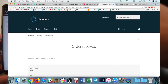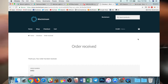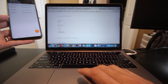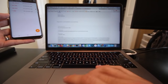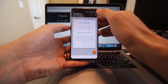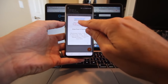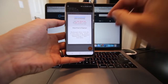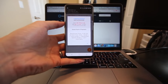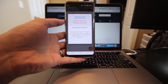And I've just been notified that the order has been received. So it took about 5 to 10 seconds to go through. I can see down here what I've paid. I've got my receipt and everything. But more importantly, in the app, I can go to the actual transaction and see what I paid. I sent 146,000 Satoshis. I paid 381 Satoshis total. This isn't per byte, it's the total transaction fee.